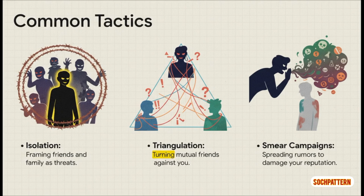First, they'll frame your loved ones as threats, trying to create this us against the world mentality. Then they might use triangulation, where they turn your friends against each other, forcing everyone to choose sides. And of course, they might launch smear campaigns, spreading rumors to poison your reputation so you feel like you have absolutely nowhere else to turn.